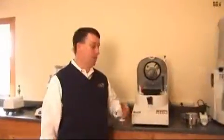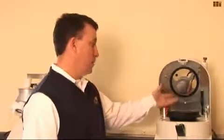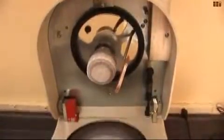This particular line of equipment is used for grinding and milling in the industrial laboratory. This particular instrument is a mortar and pestle grinder. It has an automated mortar and pestle, as you would see in the old days, when you'd see somebody with a bowl and a pestle grinding up whatever they would need to grind up.